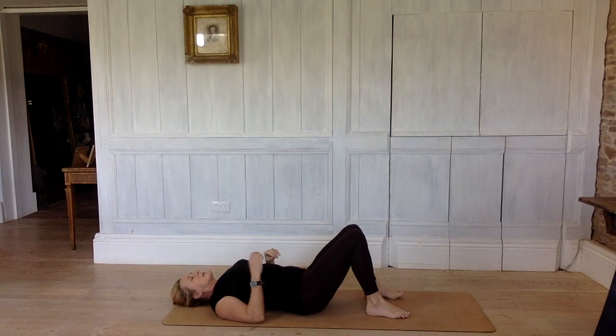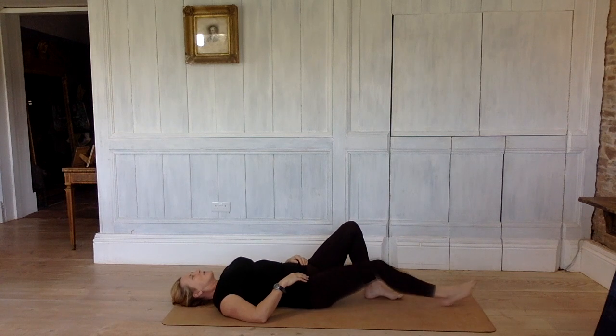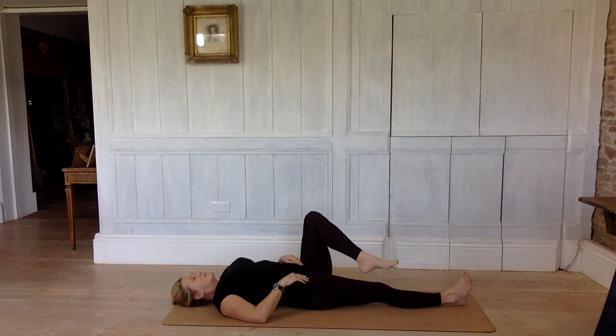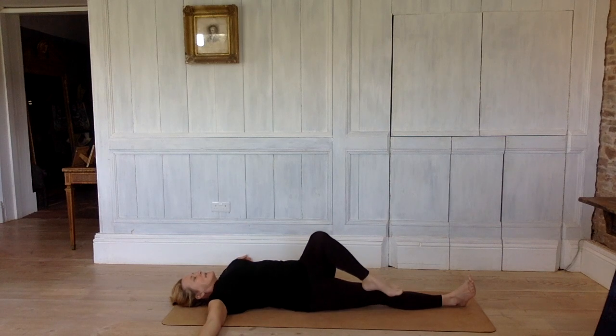Shuffle your bottom back to the middle. And then take your bottom off to the left a little bit. Straighten your right leg. Take your left foot rests just on the knee, so the arch of the foot is on the knee. Arms out to the side, palms facing up. And again, take your knee over to the right.